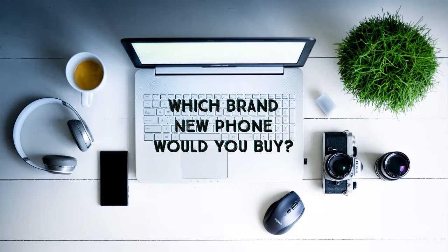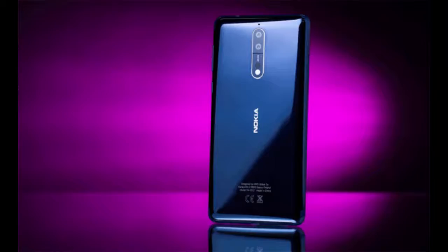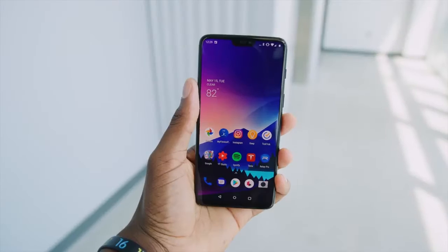Which brand new phone would you buy? Based on the survey, most people would buy the iPhone X, followed by the Samsung Galaxy S9, then surprisingly the Honor 10 and Nokia 8. Why not buy a budget phone or different brand? There are many great budget phones out there, such as the Honor X, the Moto G6 family and OnePlus.